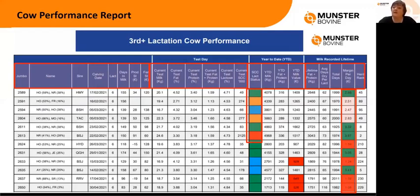So the margin per day then allows us to rank the cows within your herd. So the cows are ranked within your herd based on margin per day. So we looked at that, and it was a very good way of analysing cows. But what we found was that there were cows that would have a very good lifetime, but the cow may not be producing so well in the current lactation.